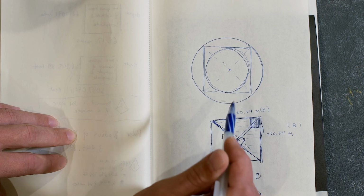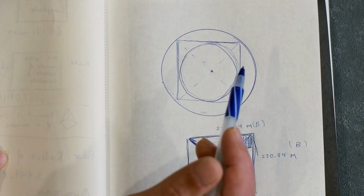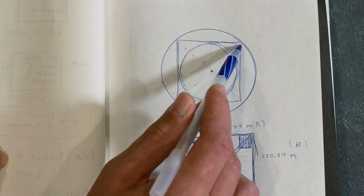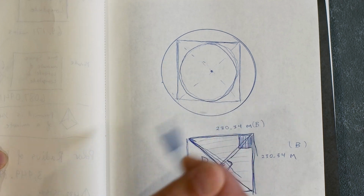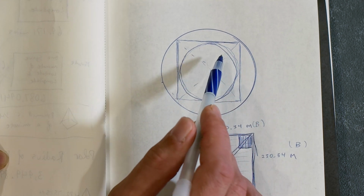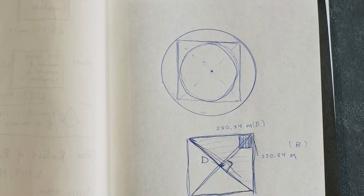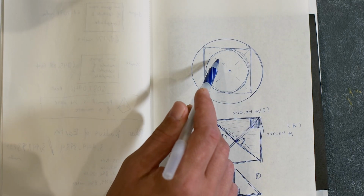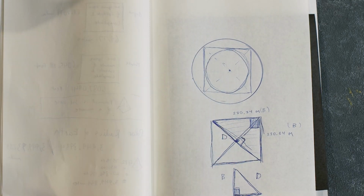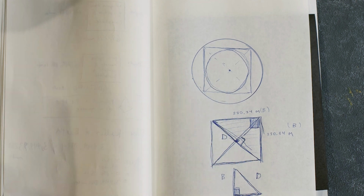So let's say that this right here is the pyramid, and essentially you can create a circle on the outside where the ends of the pyramid are touching the circle, but you can also create a circle on the inside. So in order to verify this claim that the circumference of the big circle minus the small circle equals the speed of light, we're going to have to find the radius of the big circle and the small circle.